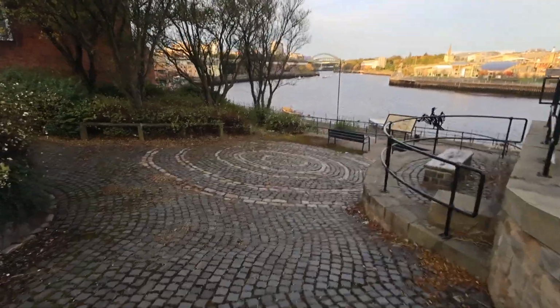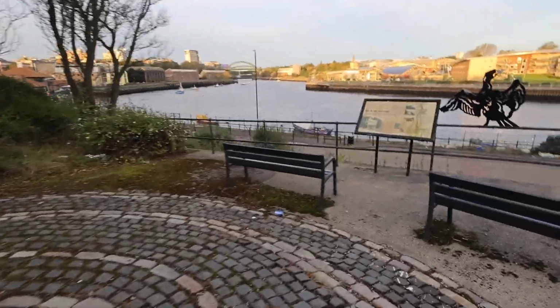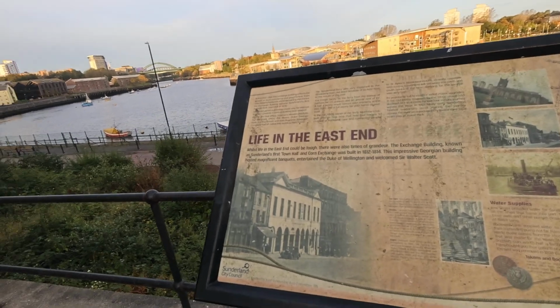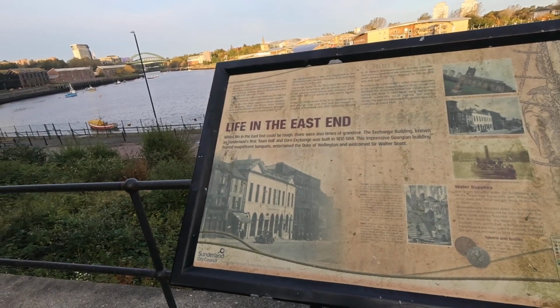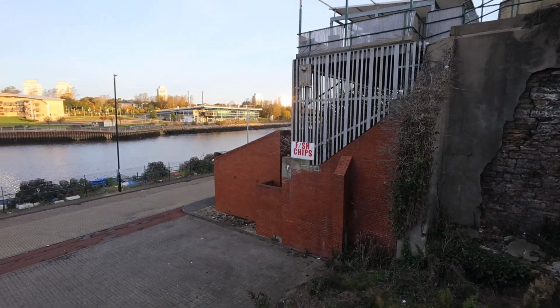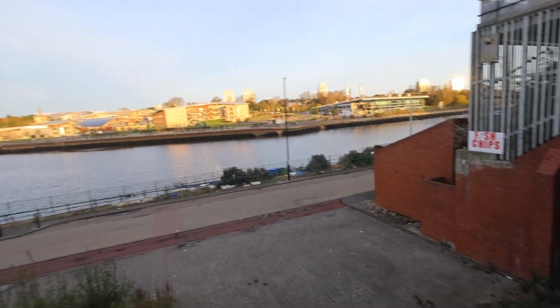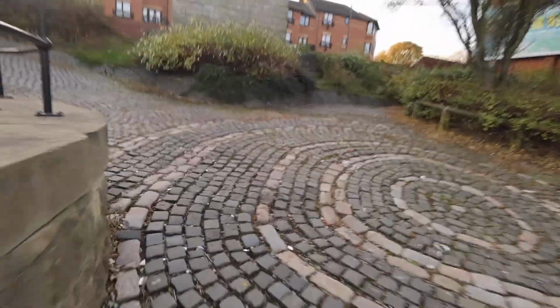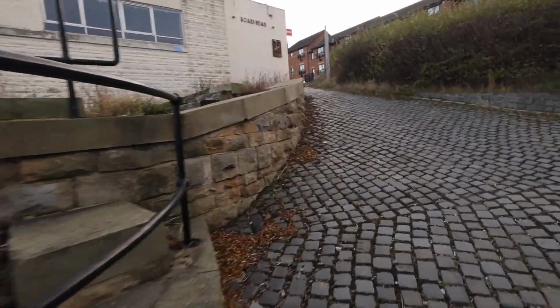I think this is probably the coldest day since last winter. My gloves are on and my fingers are absolutely freezing. That's a good info board about life in the East End. Still quiet for a Sunday morning, and it's 8:05 in the morning. I'll just head up High Street East a little further.